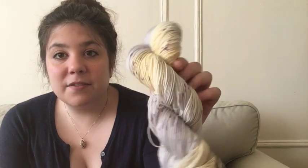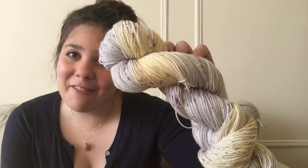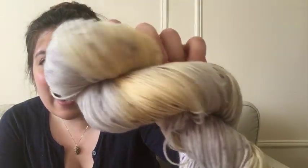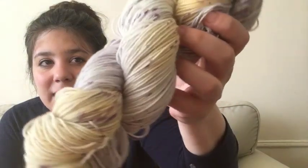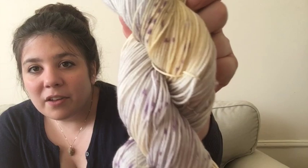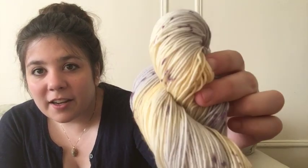So I will have 2 skeins of this colorway, which I'm calling Shy Violets, because it's this soft gray and this really delicate, gentle, buttery yellow with speckles of a beautiful deep violet color. So there will be 2 skeins of that on my Nuthatch base. And then I have 2 more new colorways.